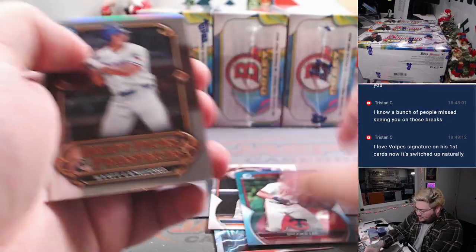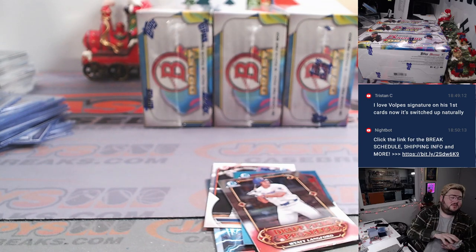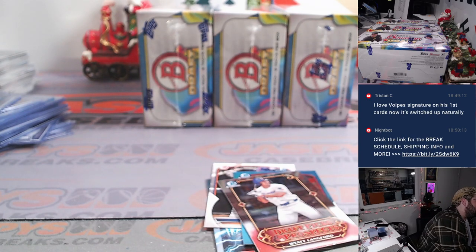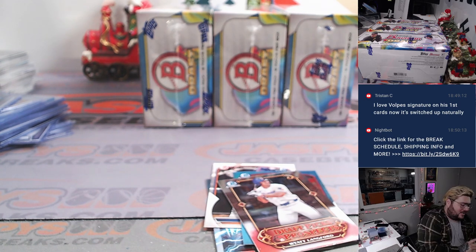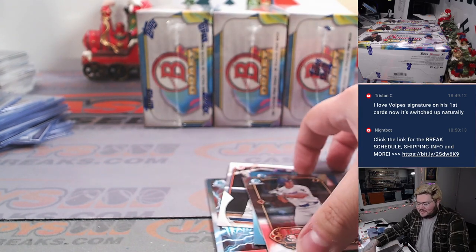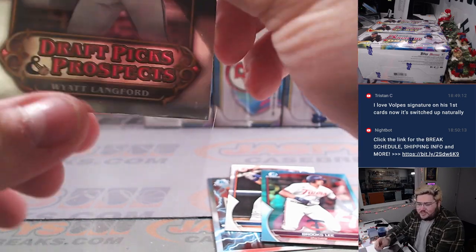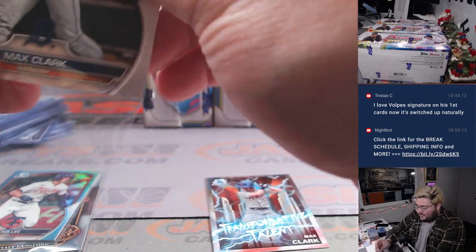Brooks Lee on the white blue, another Wyatt Langford on the draft picks and prospects. Cool. That's why, obviously Juan Soto, great player, and especially with him having a monster season, being on the Yankees, his stuff will always be valuable. But the fact that Juan Soto still takes the time to sign his cards so well, year six into his MLB career, respect the hell out of him for doing that.